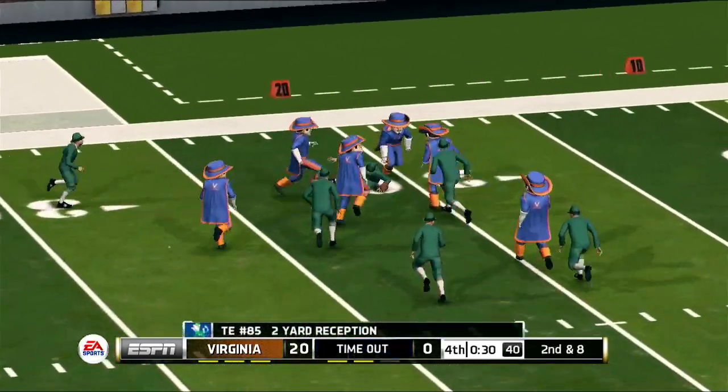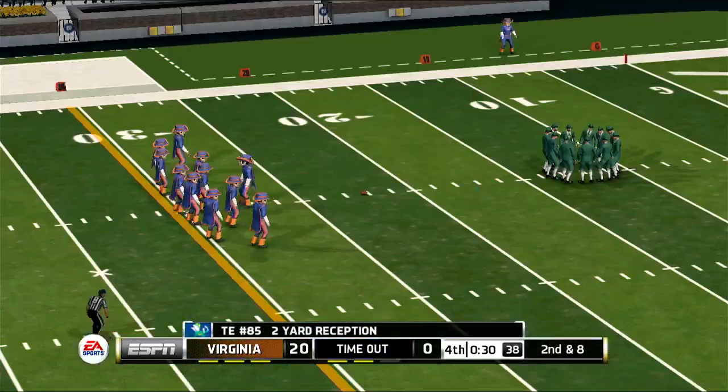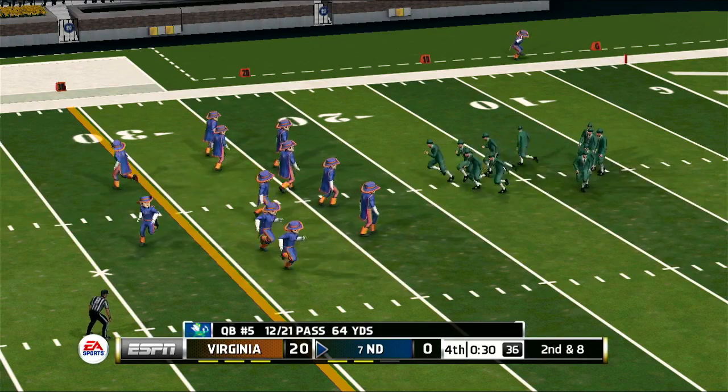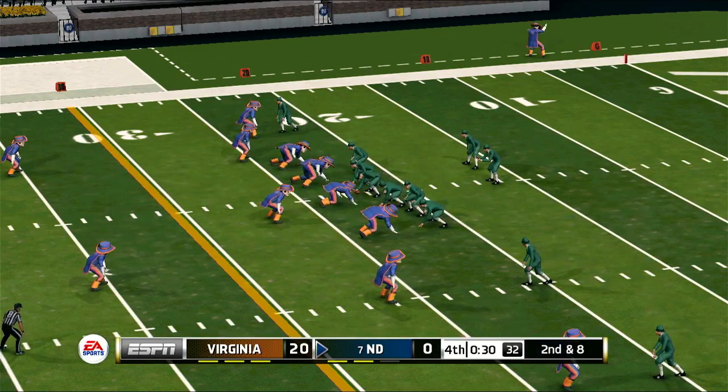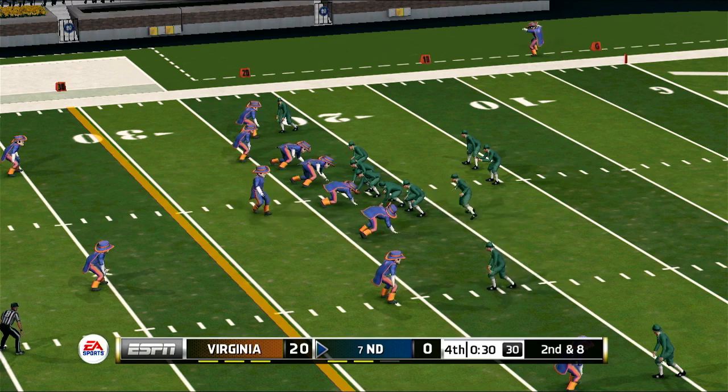Throws it in a hurry, and he's tackled right away. So it's complete, but they didn't get much there. And that's because the defense was just waiting on it, and they attacked. The quarterback should have found somebody else downfield.